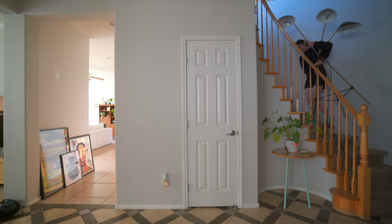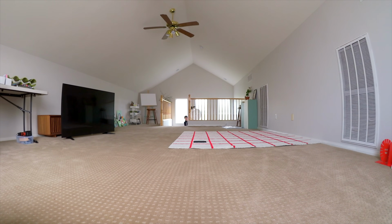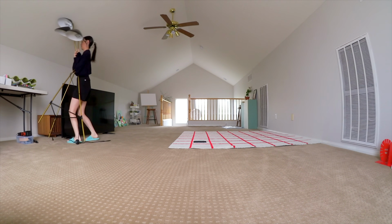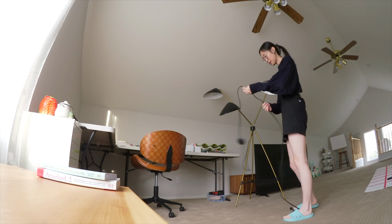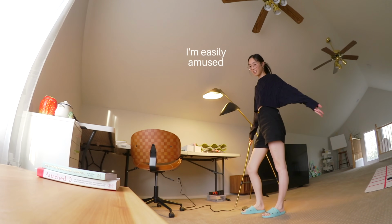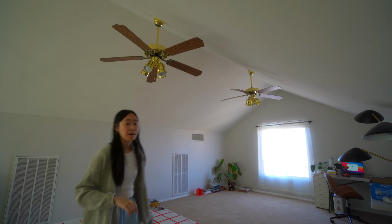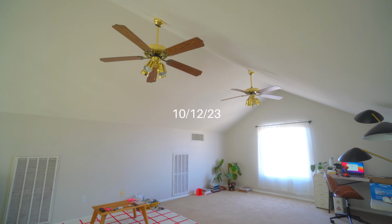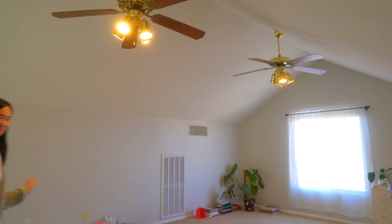I love that this lamp has a little button on the floor instead. Right now, the bulbs are warm light, so I'm gonna change them.